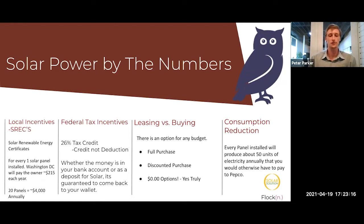What DC is doing, which is so unique, goes back to the available land. There's nowhere that DC or a company can come in and build a solar farm that allows DC to reach their goals. That's why there's these high value SRECs. And as Lisa touched on, the numbers are very lucrative. They're very profitable. It's actually very exciting. But these local DC solar renewable energy certificates essentially say for every one solar panel installed, DC is going to give you $215 cold hard cash every single year.